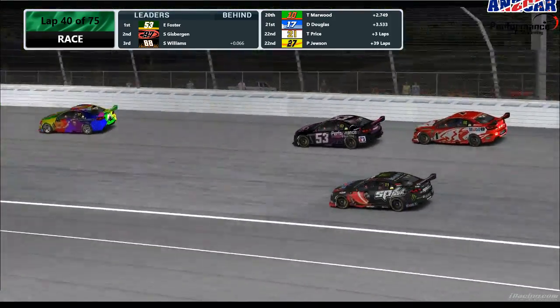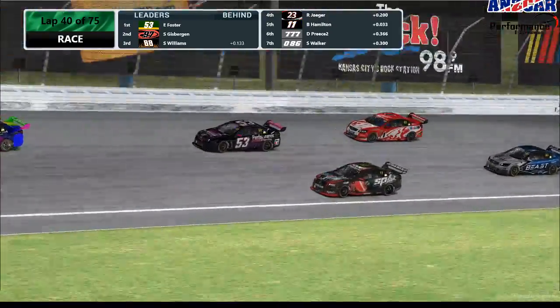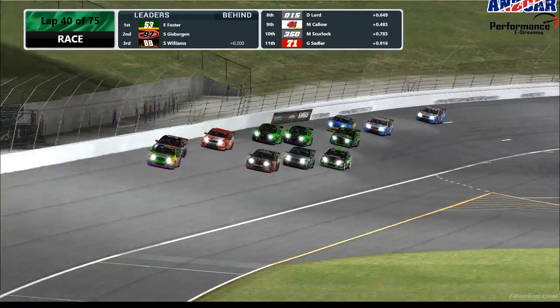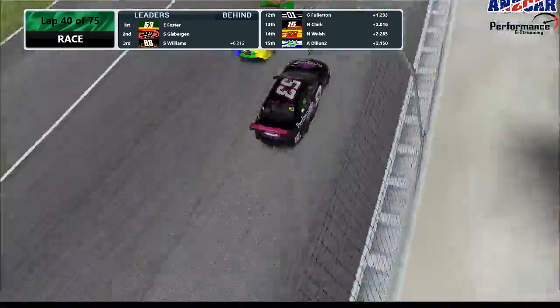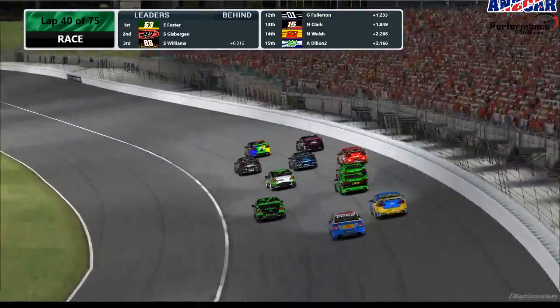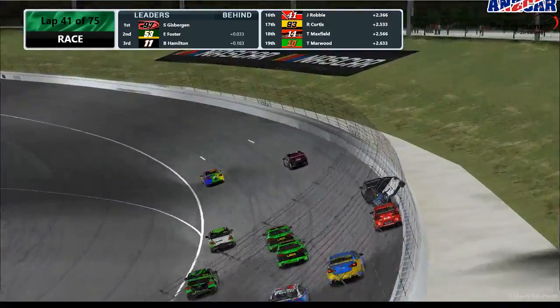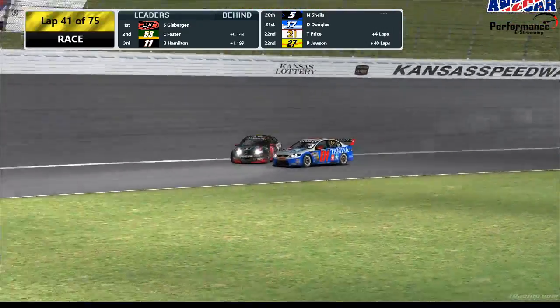Yeah, I'm not too sure. Well, at the moment, Foster's got his hands full because he's got a raging pack behind him here. He's got Williams, Hamilton all over him, although he's coming back at Van Gisbergen now, so going up high on him. He's going to try and pinch him down low. Oh, no! Who's that? Is that Jaeger and Williams?